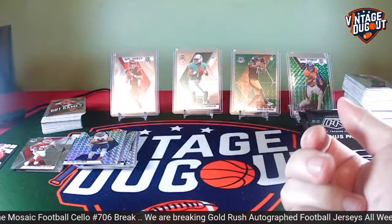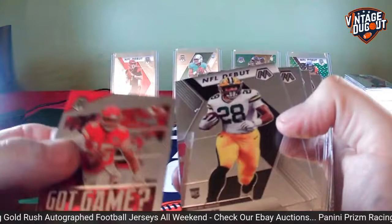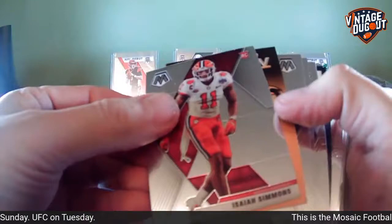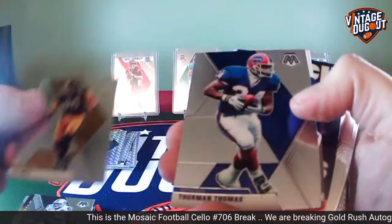Going on to the second half. Patrick Mahomes, got game. AJ Dillon, Jamal Adams, Cooper Kupp, Stefon Diggs, T.Y. Hilton, Mike Williams, Isaiah Simmons, rookie, Darren Waller, T.J. Watt, Thurman Thomas. There we go. There's an auto for you. Congratulations, Colts.